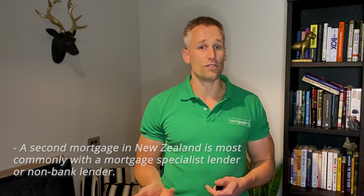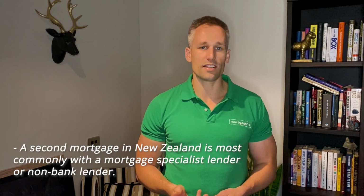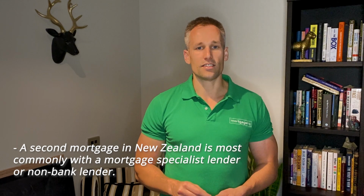So the only way you're ever going to get the caveat or second mortgage is when there's enough equity that you can use it, or enough security that the mortgage lender is happy to do it. Now, a second mortgage in New Zealand anyway is most commonly with a mortgage specialist lender or a non-bank lender. It's not commonly referred to as a second mortgage when you get it done at one of the main banks. Two different banks can't put different mortgages on the same property. It just doesn't work like that.